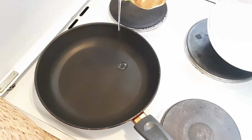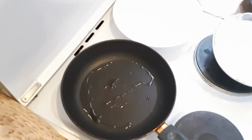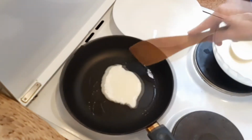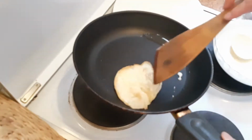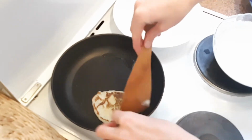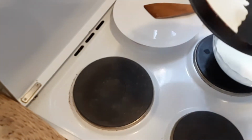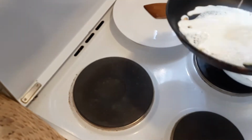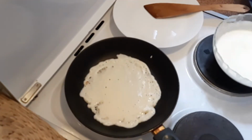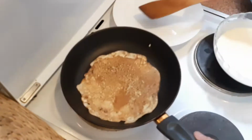Heat the pan very well and add a bit of oil. I usually do a test run on a small amount of batter to see its behavior. And it seems fine, so we're good to go. The pancakes are pretty delicate, so I'm flipping them with great care when the upper side starts drying out a bit.